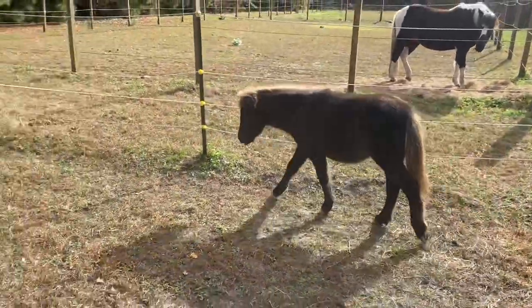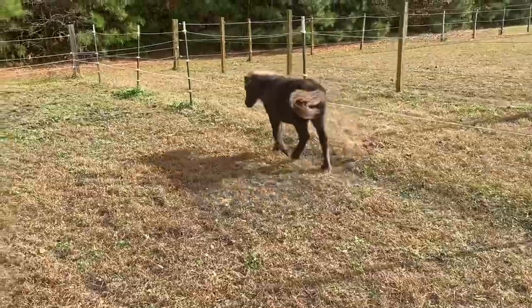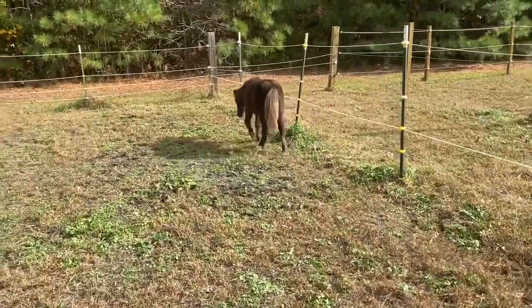They can carry about 60 to 70 pounds, but when you drive them and have them pull a cart, they can pull anywhere from 800 to 1,000 pounds, depending on the size of your miniature horse.